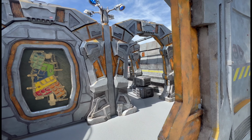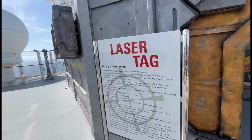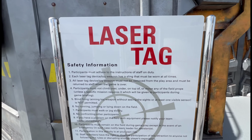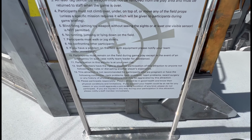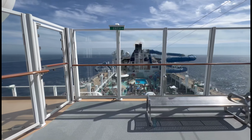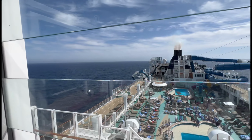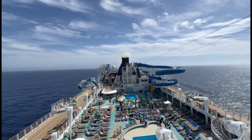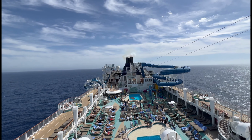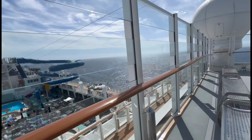Here, you can kind of take a peek inside the laser tag. It's cool. It's like futuristic. There's zombie, alien bodies and capsules in here. But here are the rules. I don't know if there are any height requirements. I assume there must be some sort of requirements, but I couldn't read anything on there when I paused this video myself. And over here you can get a view of the pool deck and the ocean surrounding the ship. A gorgeous view. I absolutely love seeing the sea when I'm on a cruise.